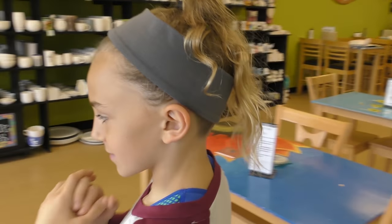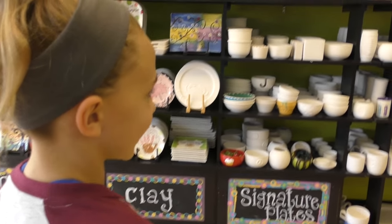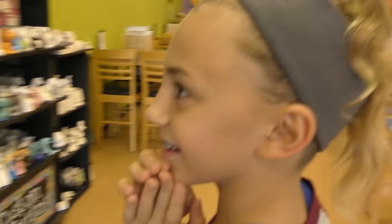So Kayla and I, Kayla just got out of school, so we decided we were going to go to this cute little ceramic shop where you paint ceramics. It's called Doing Dishes. We just got here and picked out our table, this cute little sunflower table that Kayla picked out. Now we're going to pick out a cute dish or pot or some type of ceramic to paint.